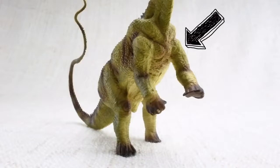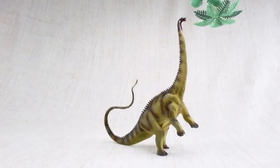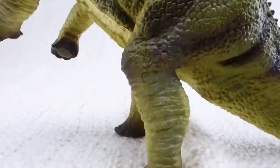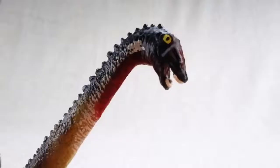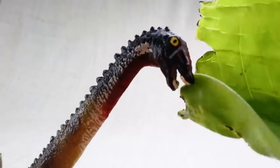Diplodocus had smaller front legs and bigger back legs, so it would often rear up onto 2 legs to reach higher food. He never skipped leg day. It only had teeth at the front of its mouth, which it used to strip leaves off of branches.